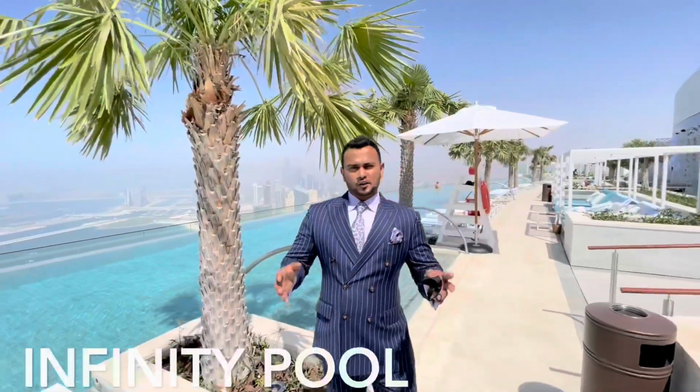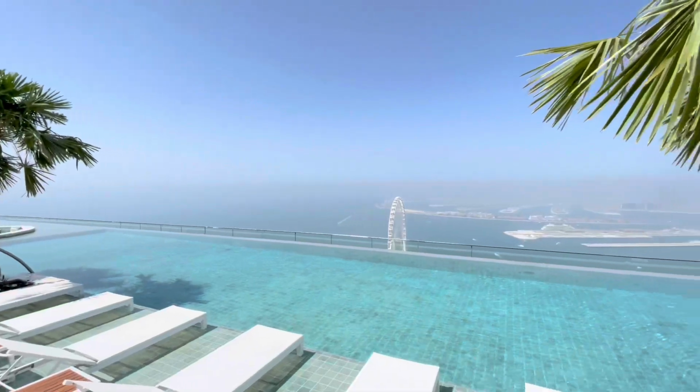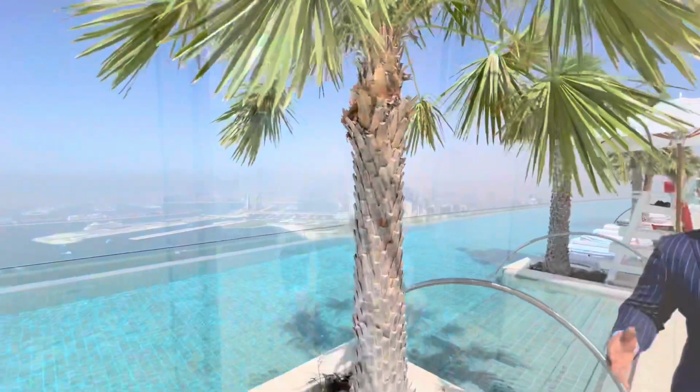All right, we are on the 77th floor, and this is the infinity pool, and we are on the top floor of this building. Look at the beautiful view, and this is the highest infinity pool in the world. Look at the views. So this is what it is.